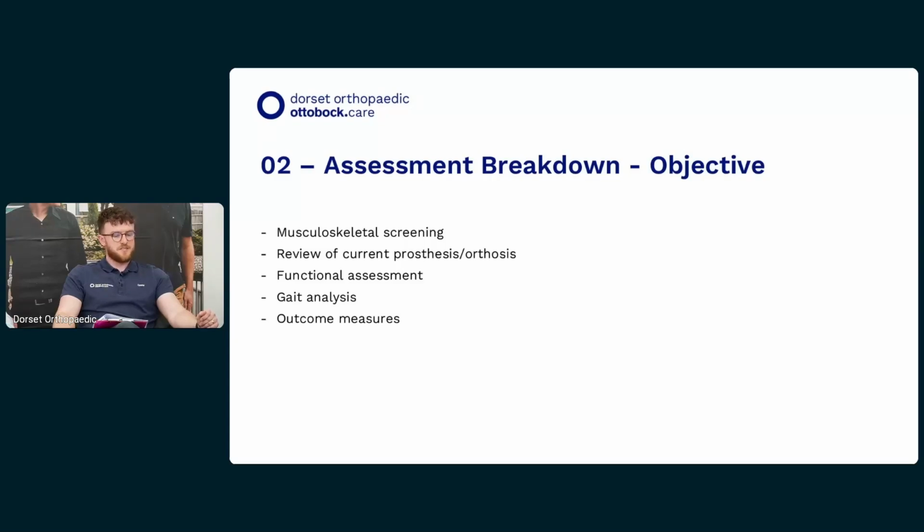We'll do a full functional assessment. So what can that patient currently do? How are they transferring? How are they walking? How independent are they at the moment? Have they started to re-engage in any hobbies that they previously enjoyed? And are they looking at getting back into work and reintegrating into society?